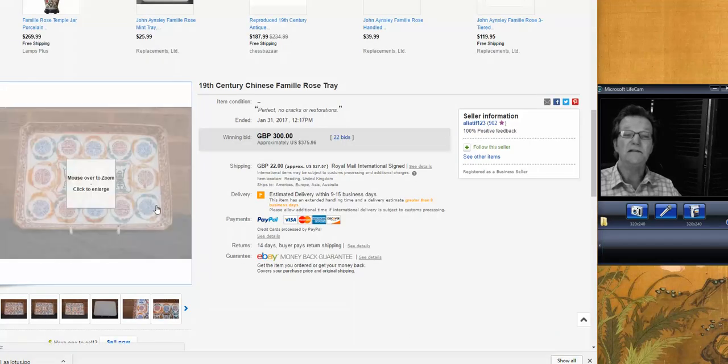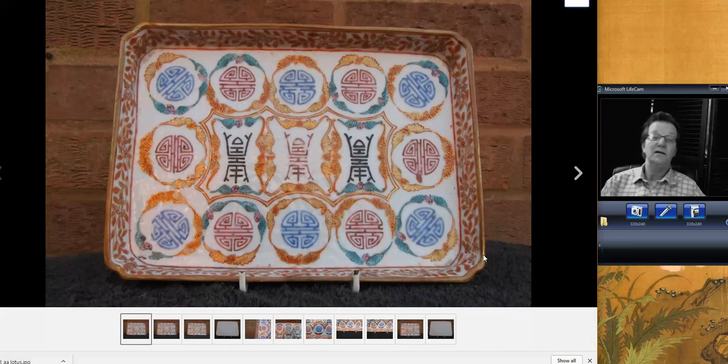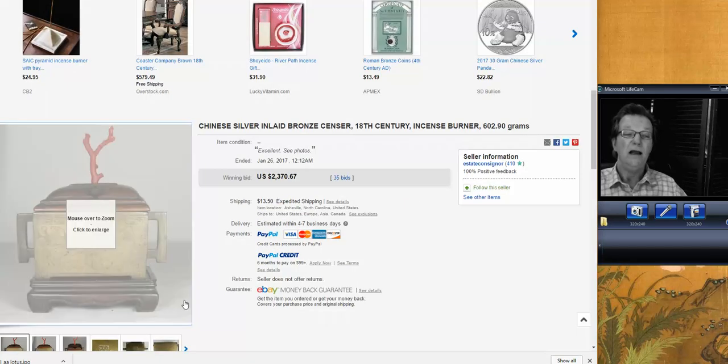And we had this. I put this in the newsletter. This was really something for the 19th century porcelain collector. It's a rather unusual tray with these Shou characters all over it, and a nice gilt and iron red decoration. I thought it was attractive. It's not a pattern I've seen many times, and thought maybe somebody out there would like it. I hope one of our readers bought it. It went for $375, very reasonable price. It had no cracks or restoration. It was in perfect condition, and that's important to some collectors. So there you go.